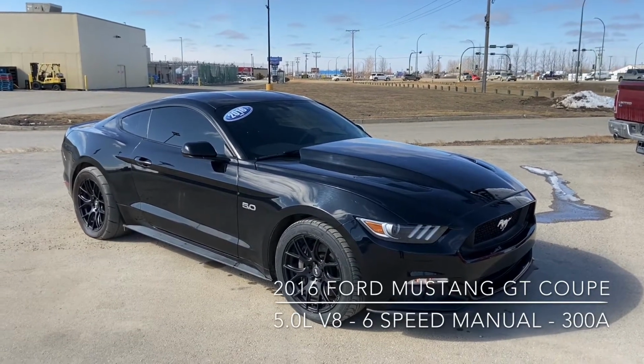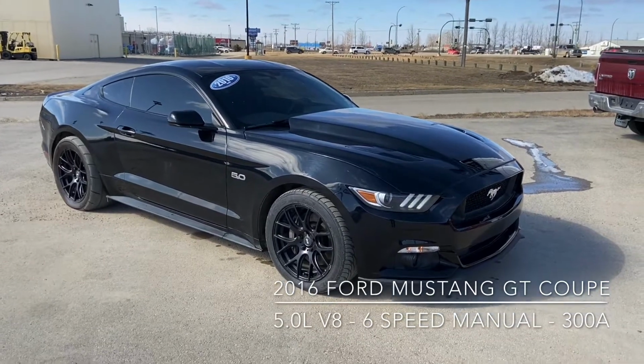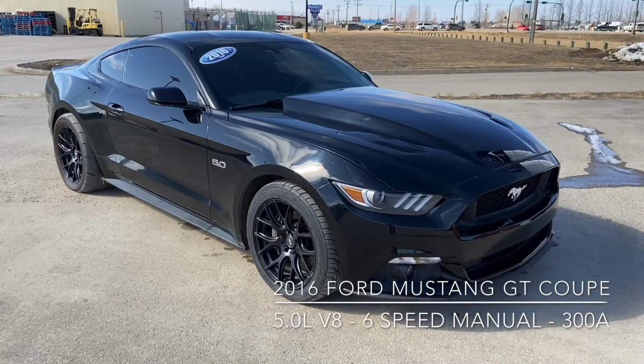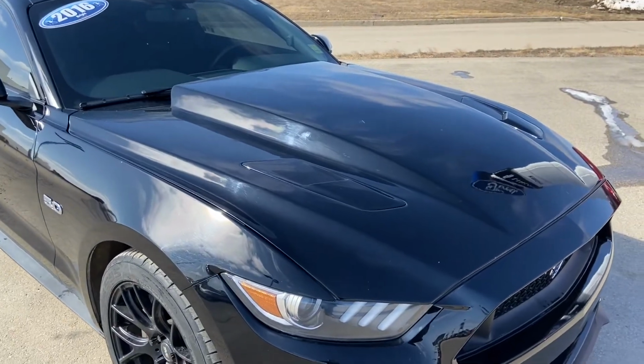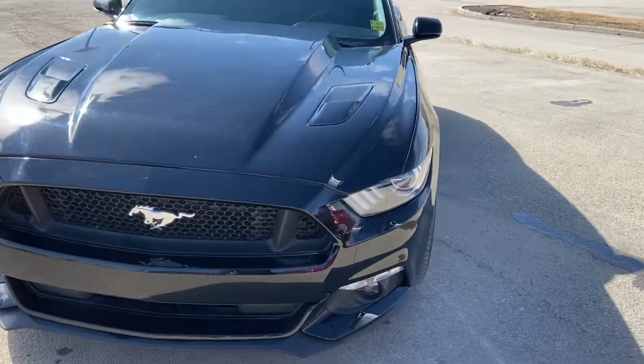Coupe. It's the 5-litre V8 with the 6-speed manual transmission. As you can see, the exterior is the shadow black and it does come with a few upgrades. That includes those nice blacked out wheels. As you can see, the hood has also been upgraded. Let's come around to the other side.